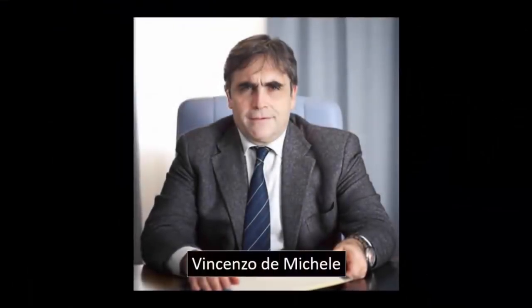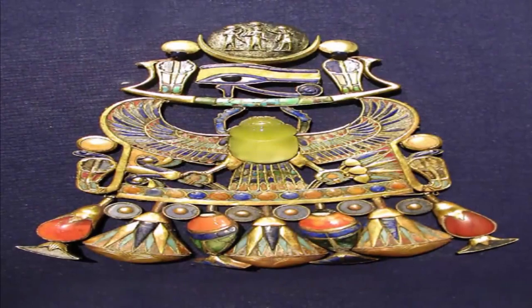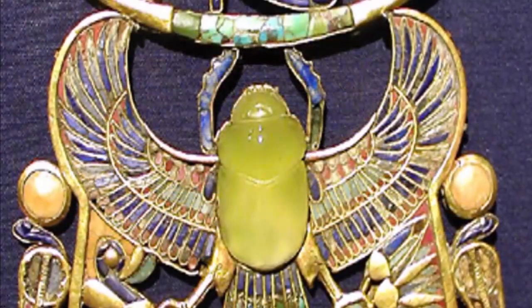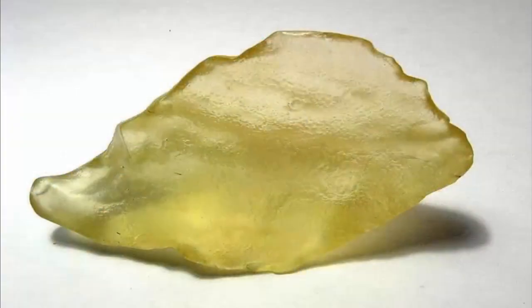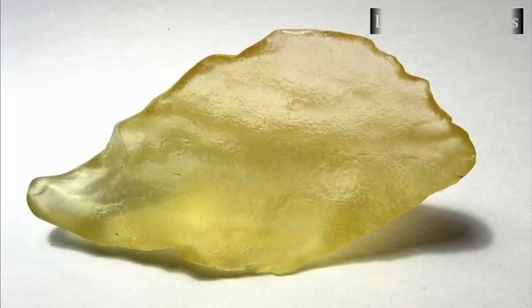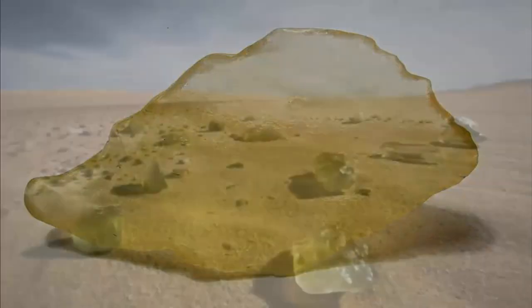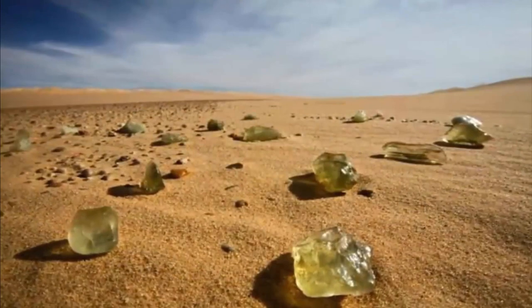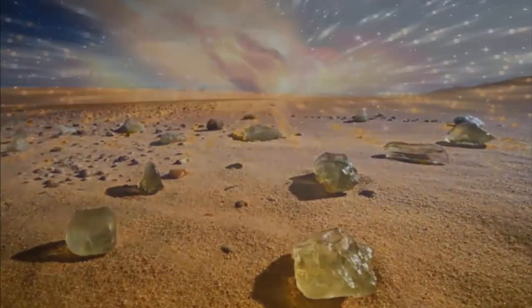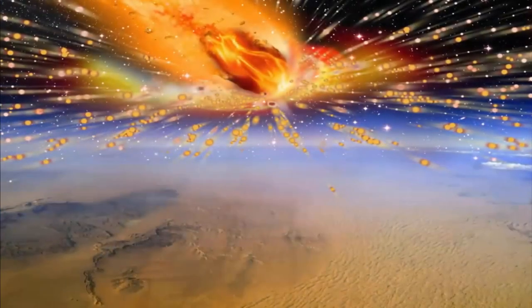In 1996, Italian mineralogist Vincenzo Di Michele spotted an unusual yellow-green gem within one of Tutankhamun's necklaces. The jewel was tested and found to be made of a type of glass known as Libyan desert glass. The interesting thing regarding this, however, is its origins. To this day, no one seems to be able to explain how it formed. No trace of a crater has ever been discovered.